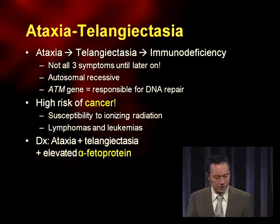The kind of interesting thing about these patients that's sort of good to know for the boards is that they have elevated alpha-fetoprotein. So if you have any child that presents with ataxia and elevated alpha-fetoprotein, really consider ataxia-telangiectasia.